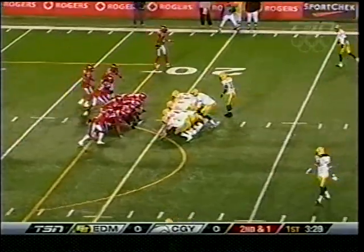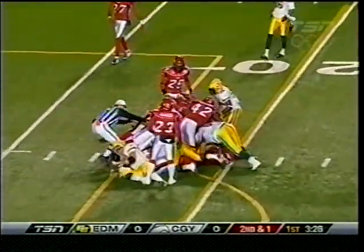2nd and less than a yard. And again, Ray plunging ahead on short yardage.